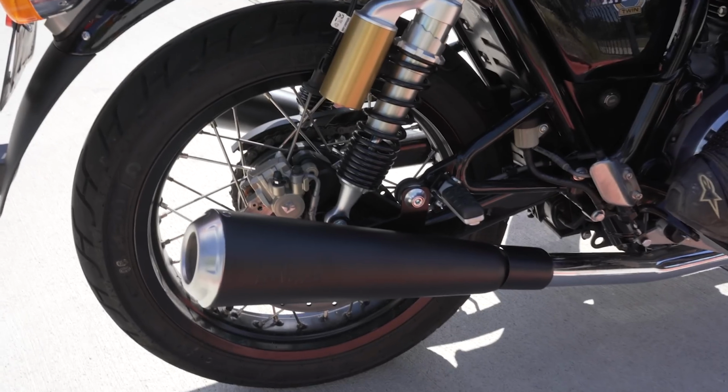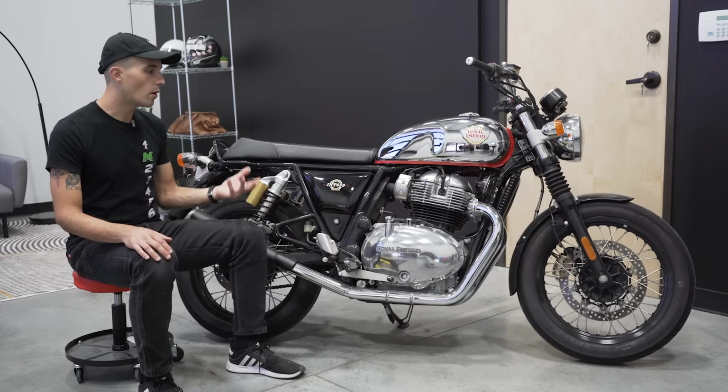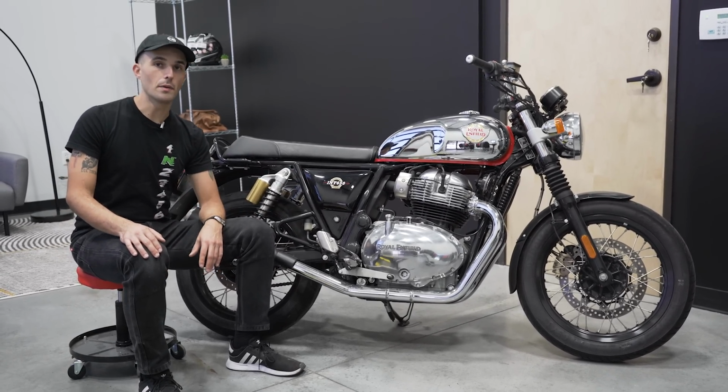We put on these slip-on exhausts and I really enjoyed it. I think it was so simple to just swap it out. You get a really awesome beefy sound out of this. Really great motorcycle to own and modify in my opinion as well.